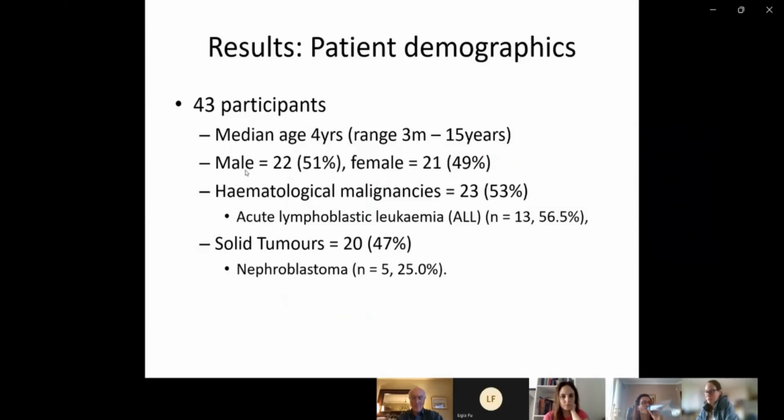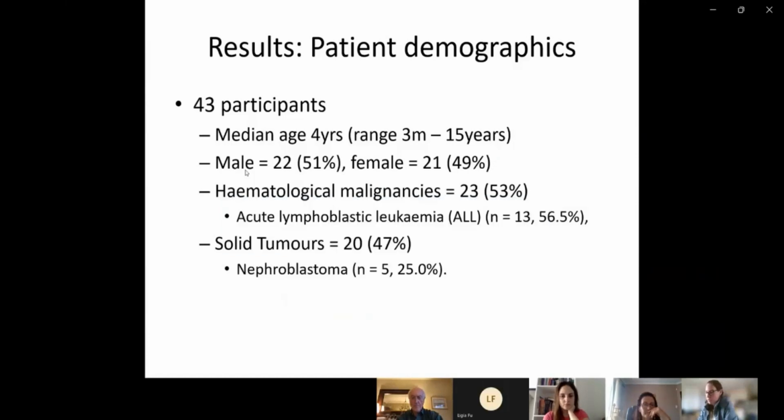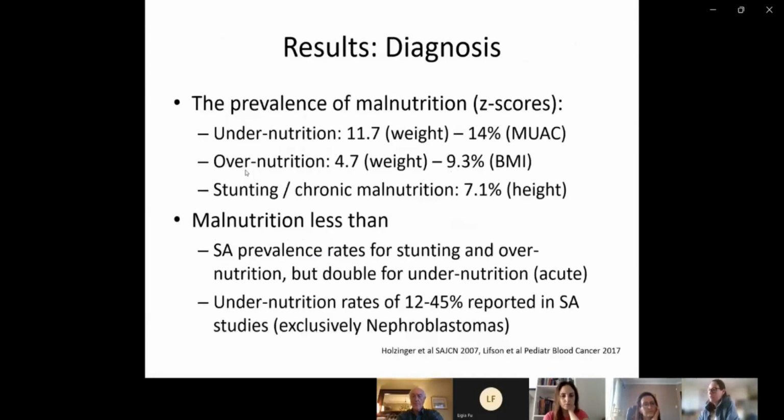We also stratified for cancer types. So the hematological malignancies, we had 23 participants, of whom the ALLs basically contributed to half of this group. And the solid tumors, we had 20 participants, so almost an equal spread there as well. And the nephroblastomas contributed to about a quarter of the participants that had a solid tumor.